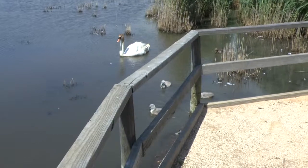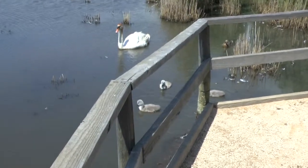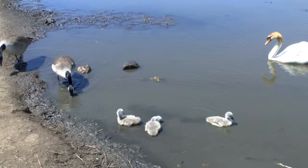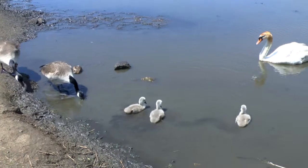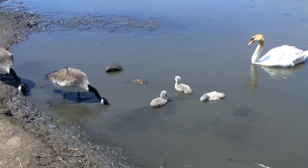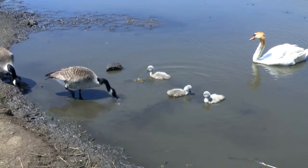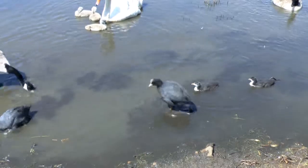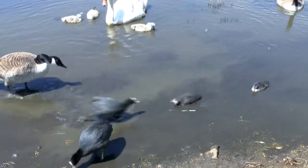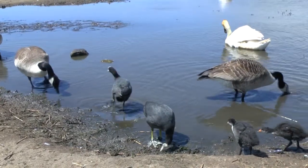Typically, a nesting swan will produce between 3 and 7 eggs, which will hatch in May or June. We are here in early June, and these little cygnets are only a week or so old. There are 3 of them here with their mother, along with some geese and some coots. They all seem to get along together pretty well, just the occasional reminder to keep your distance.